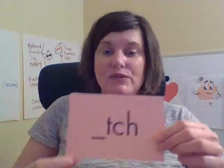So, in this lesson, lesson number 10, we are going to learn some new sounds, sight words, and syllables because that's going to help us to be automatic readers and spellers. And it's also going to help us to understand what words mean when they're new to us. All right, so let's get started with some of our phonics sounds.